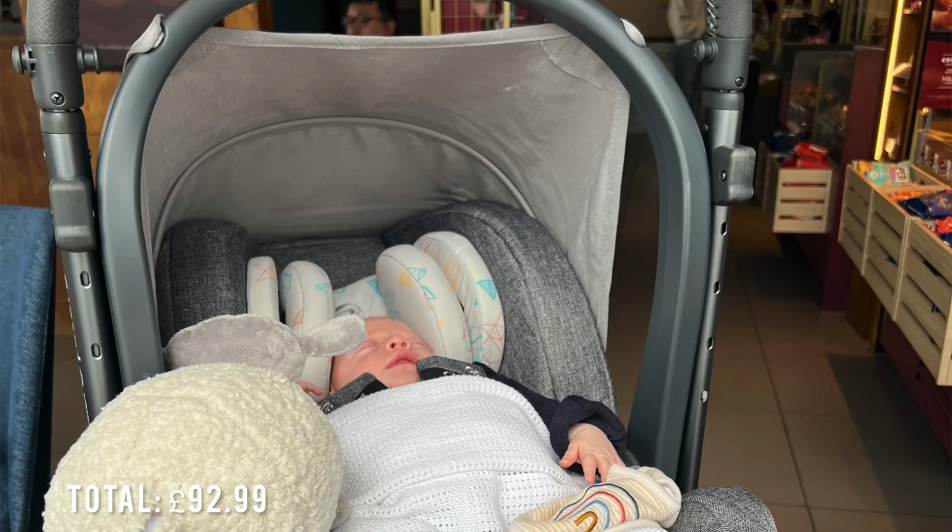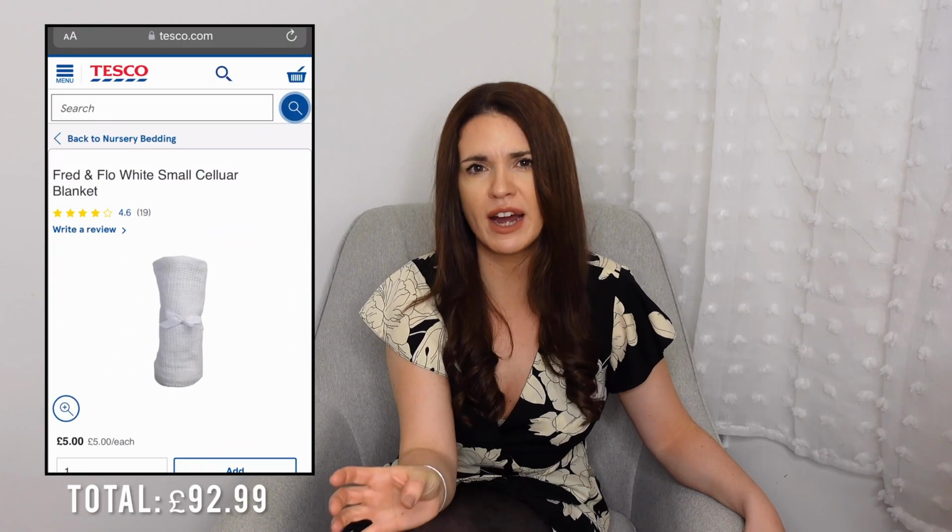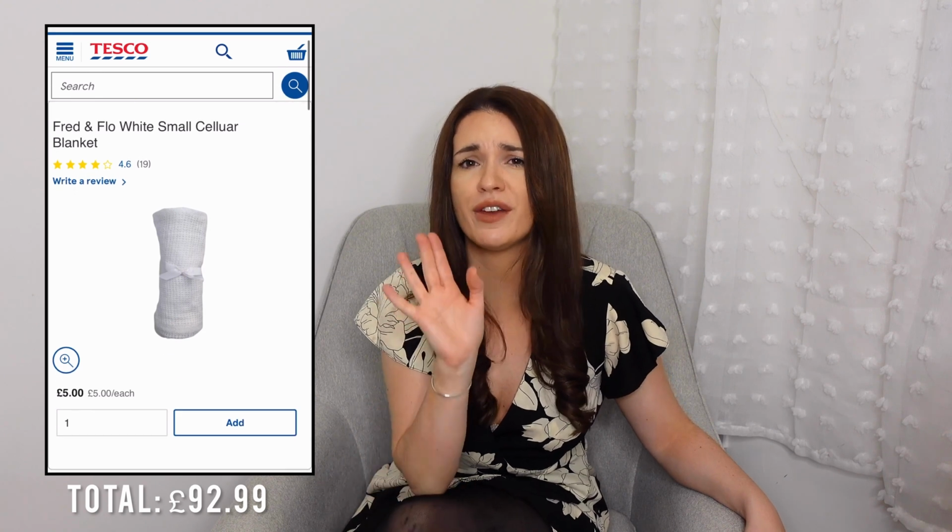I would recommend not buying a swaddle until you've met your baby. I tried swaddling my baby and she hated it. So maybe just meet your baby first, swaddle them up in a blanket, see how they are with it. If they sleep better, then definitely go out and buy a swaddle. And even if you end up just swaddling your baby, these blankets are never going to be a waste of money because you are always going to be using them in the pram, when your baby's going in the car seat, they're always going to be useful. So I found on the Tesco website, Fred and Flo is their range, and you can get a cellular blanket for £5, so that is just £10 for these blankets.